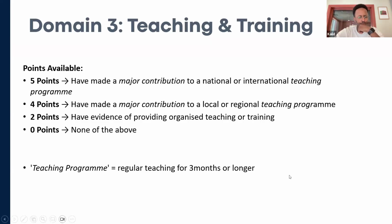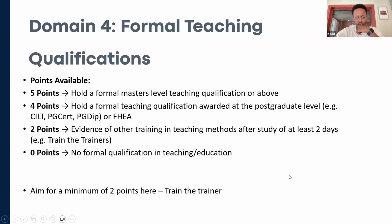The next domain. Again, this one is a bit difficult to get full marks in as well. If you have a master's or formal teaching qualification, such as a PG cert, you can get 4 or 5 points, depending on which one you have. But if not, the least you should aim for in this domain, I think, would be 2 points.